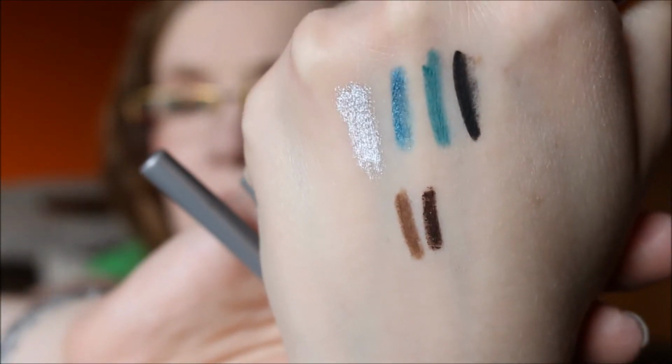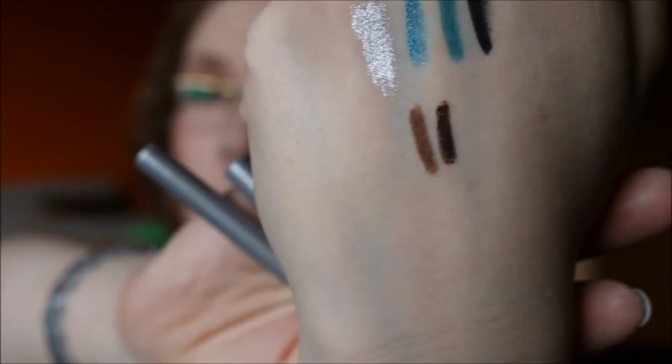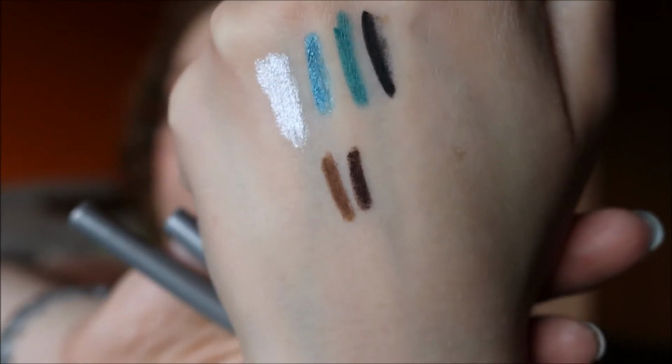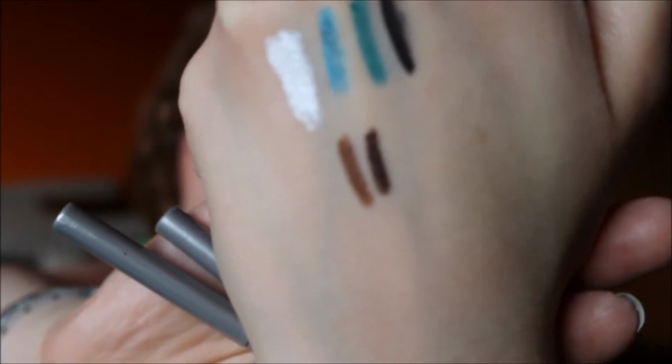And on the bottom you can see there's quite a bit of a difference. The Roast Coffee, the regular Quick Liner for Eyes, is not as deeply colored, and the Quick Liner for Eyes in Intense Chocolate is almost black in here actually. It's a very black and brown. I like them both depending on what I want to go for.